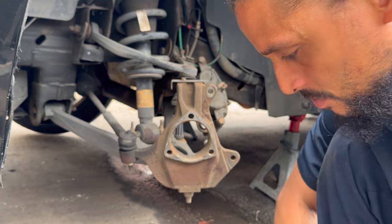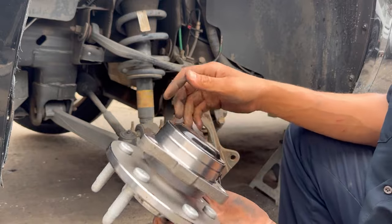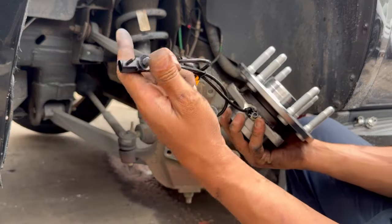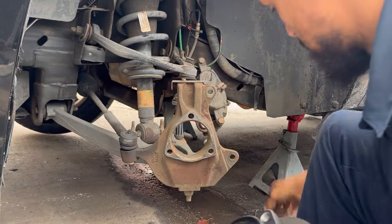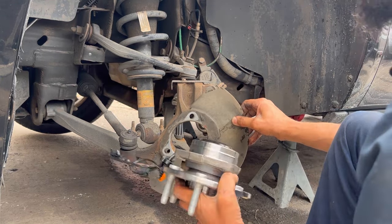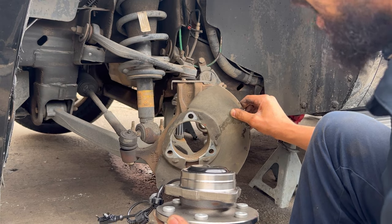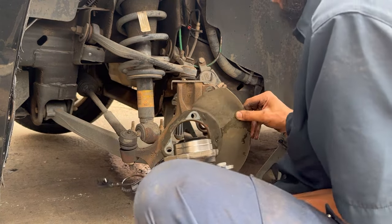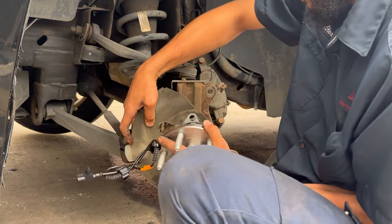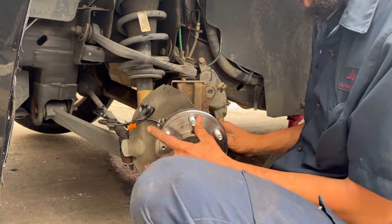All right. So here's the new part right here. Yes, it did come with the new push pins. All right, got a little wet on it. So, I think I might have got mixed up. I think I have. Yeah, I have. All right, it goes like this. It kind of fell off, so I'll just put it back up in place.